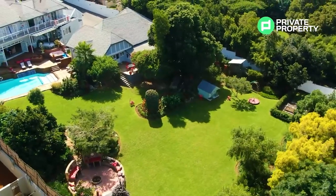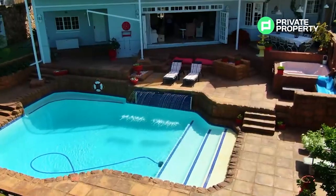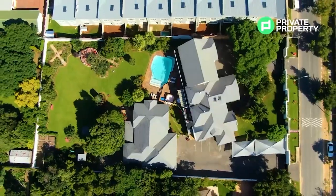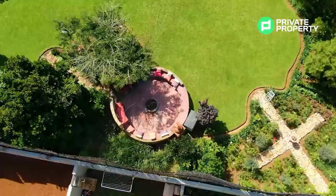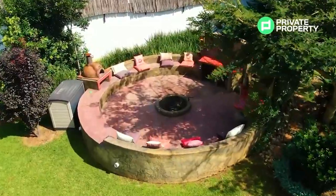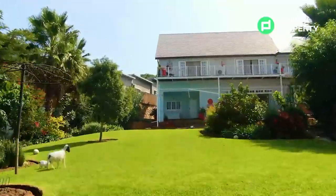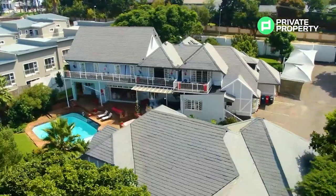Coming onto the patio, you're greeted by expansive rolling greens, feature fountains, and the jacuzzi, all centralized around the pool area. Moving down the lawn, you'll find a kiddies play area, fire pit, and your very own pizza oven. If we're talking entertainment areas, we'll be hard pressed to find any in Bryanston that come close to what's on offer here.